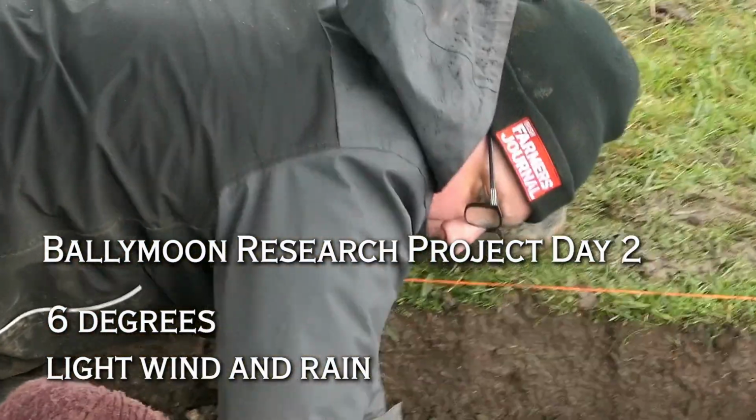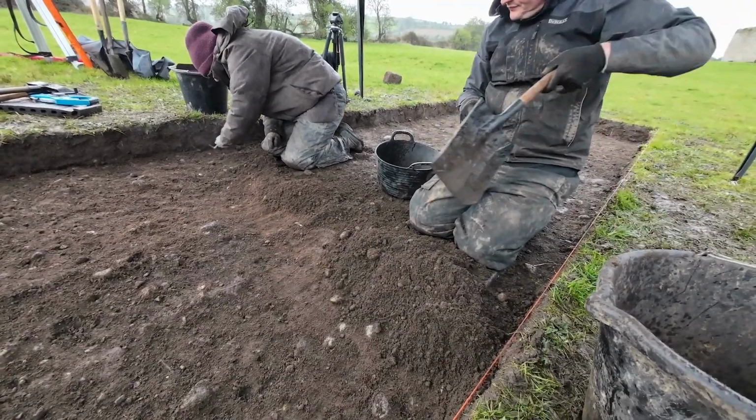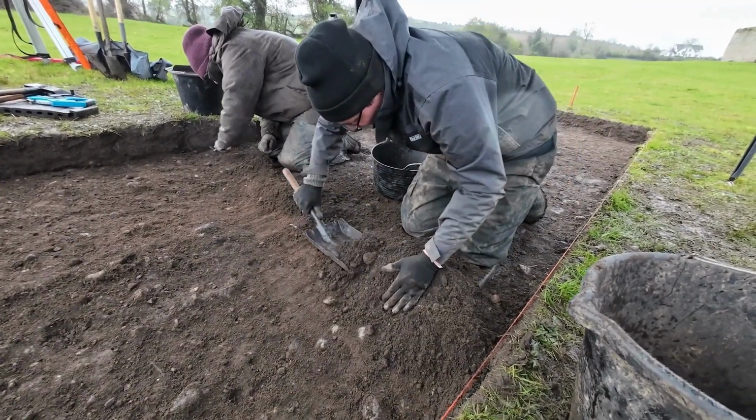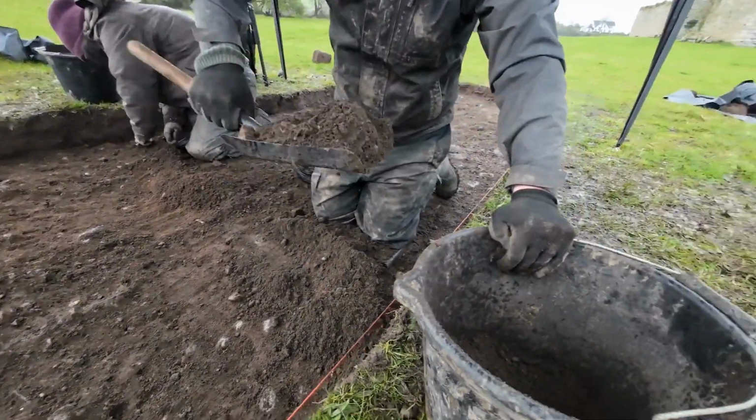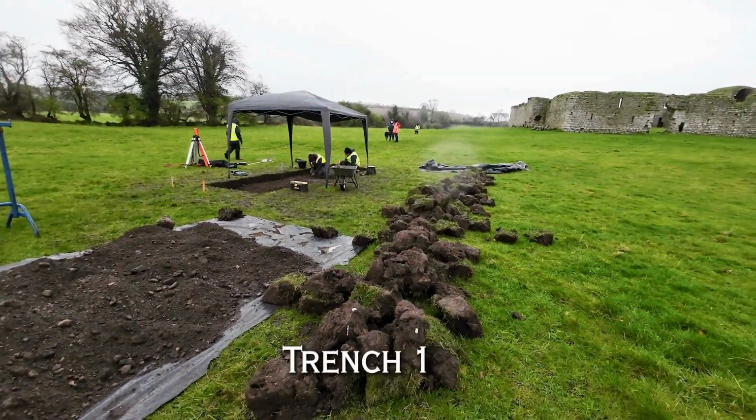We're just at the very start. We've just desodded yesterday, and today now we're just taking off the last of the topsoil down to where we feel the archaeological layers will start showing up. I'm hoping to find physical evidence in one trench of a structure or building with its plot boundary.